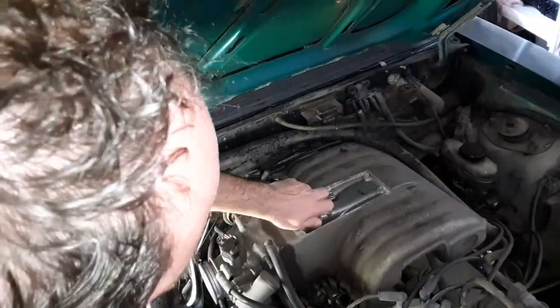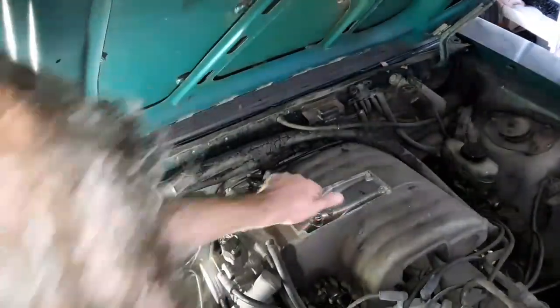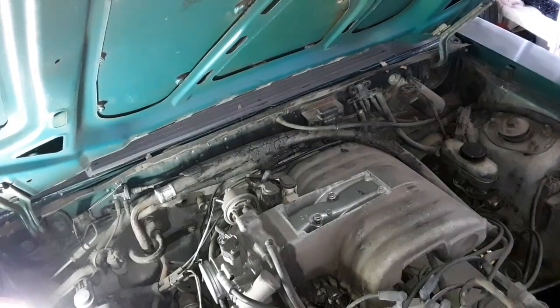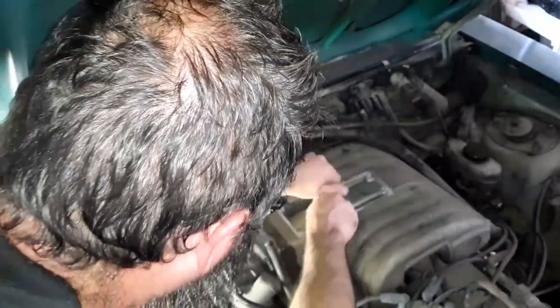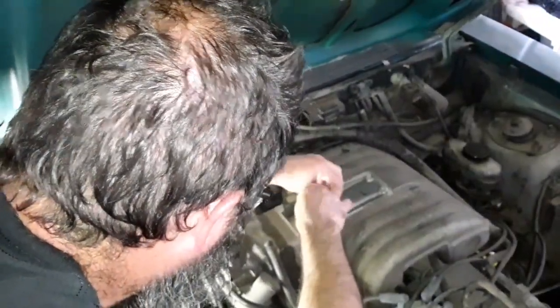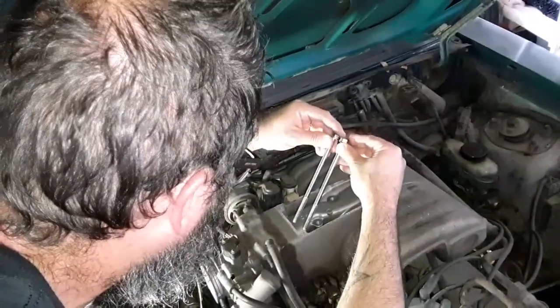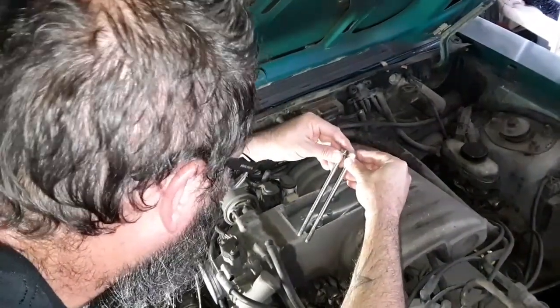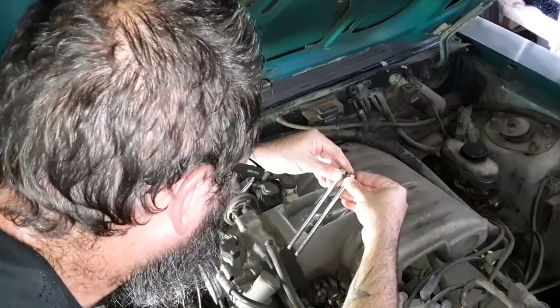Now, I need to make sure I put these in the right way. Are they the same length or not? Let's take a look. They are. They appear to be identical.